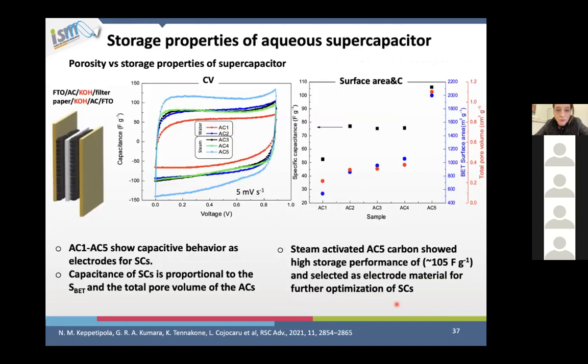In the first test, we wanted to see from all the materials which activated carbon is more efficient in the storage device. From the CV measurements, you see the blue curve, the CV curve for the AC5 activated carbon, is higher. That is because of the higher surface area. Here we plotted the surface area versus the capacitance of the device. You see it is proportional to the surface area and the total pore volume of the activated carbon. So AC5 shows higher storage performance. Again, I want to remind you that this activated carbon was prepared using steam as the activating agent. Then we use that activated carbon for the next optimization steps.